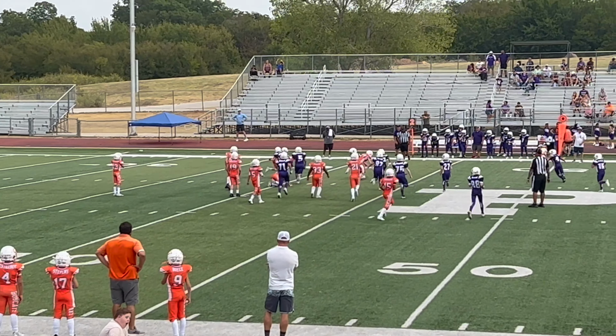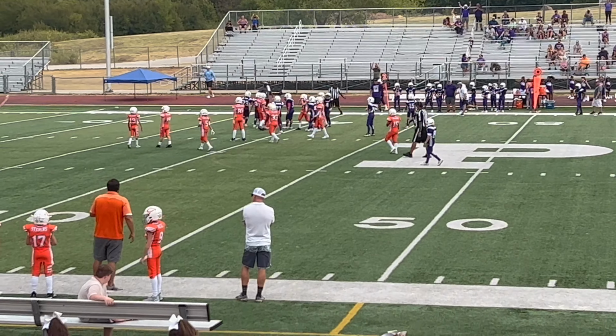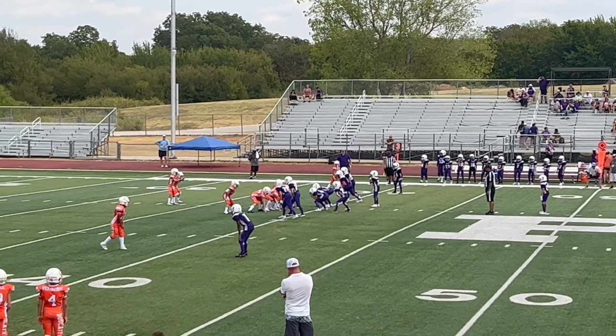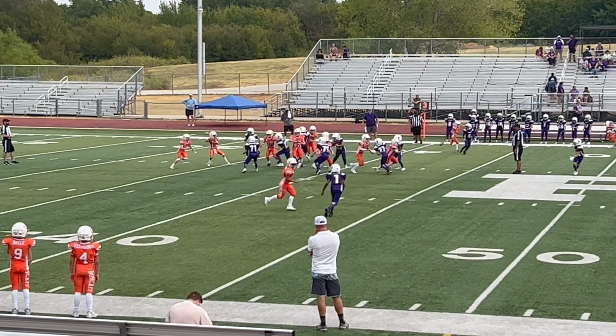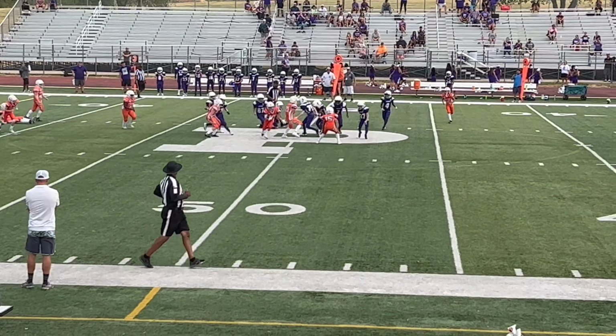Dolphins passes to his left. I wouldn't be surprised if that was also true with the light. Yeah. One last play. Now Ben Johnson. He's going to go deep.